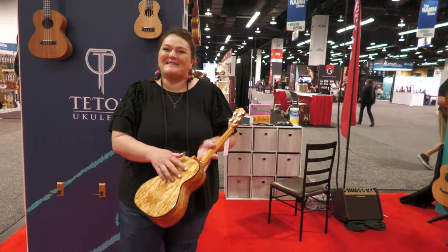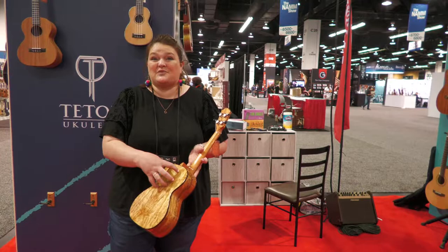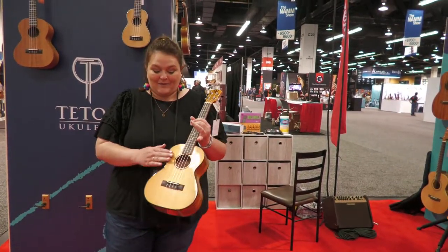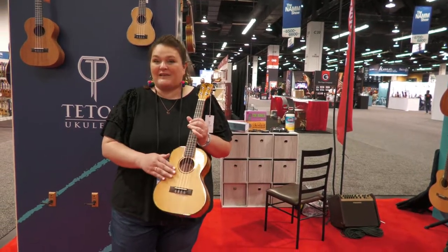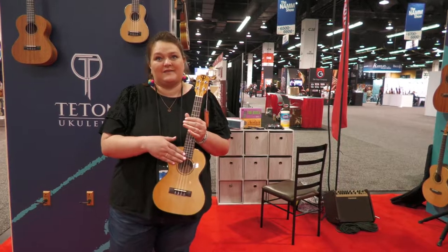I love how every wood pattern is different. And I love that the spalted maple actually comes from a diseased wood and we make it into something absolutely beautiful. That's my favorite thing. All of our nicer models have solid tops, so you get a really nice sound out of them and they're really good quality. So I love this one of the Teton.